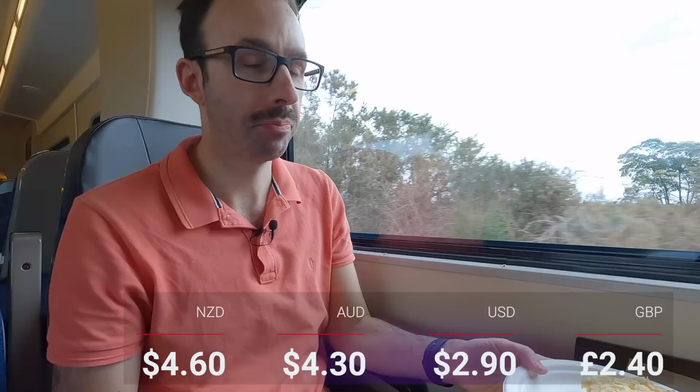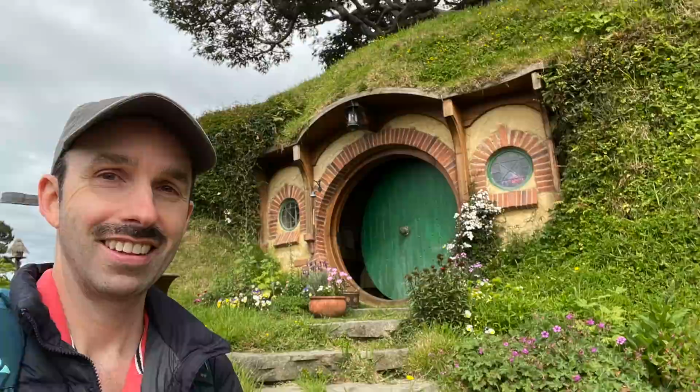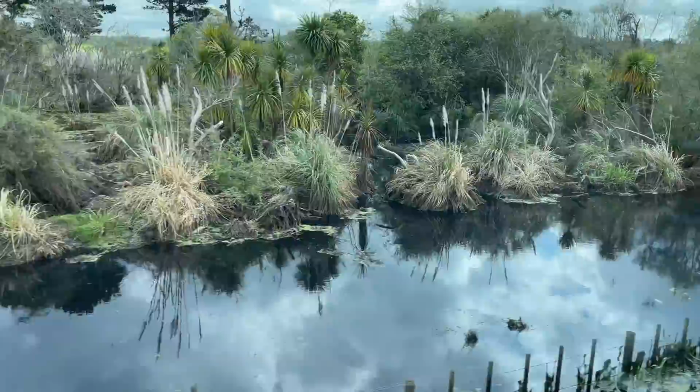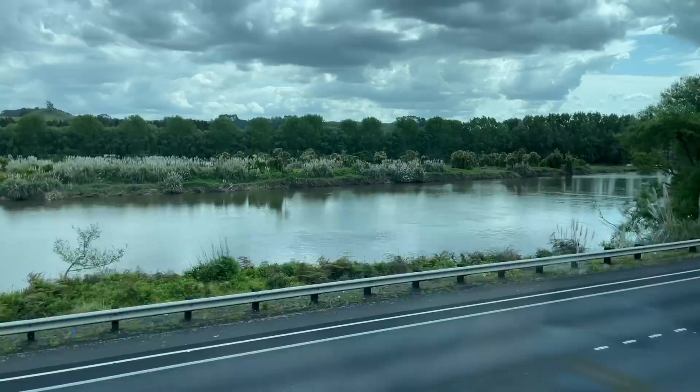Not bad. The rolling green hills remind me of Hobbiton, which was filmed about 45 minutes away from Hamilton. I find the diversity of scenery in New Zealand incredibly captivating. While I was at the cafe, I also grabbed a coffee. Thankfully, Kiwis appreciate good coffee as much as Australians.